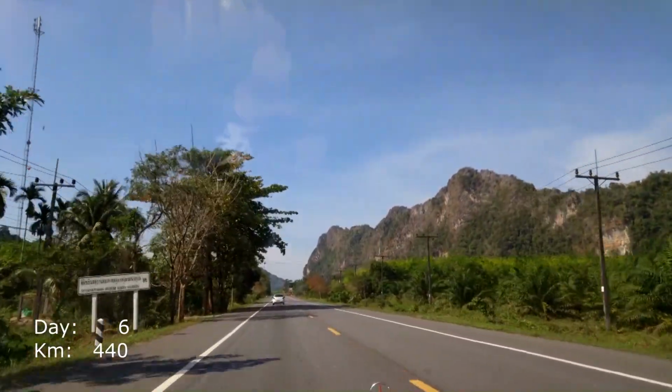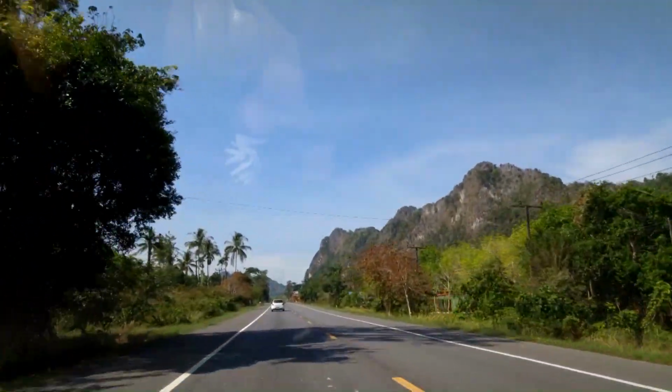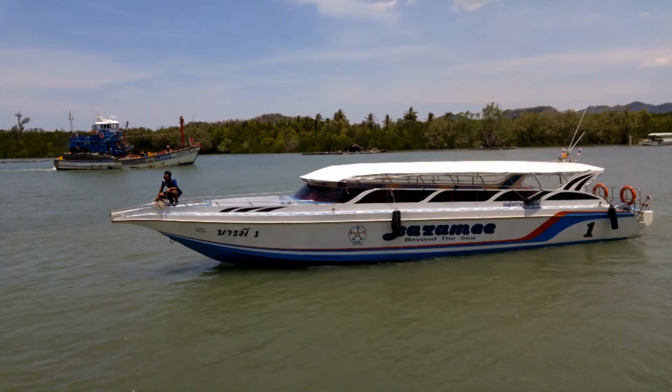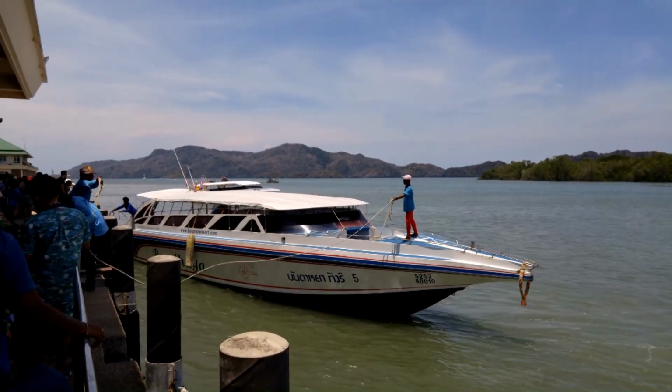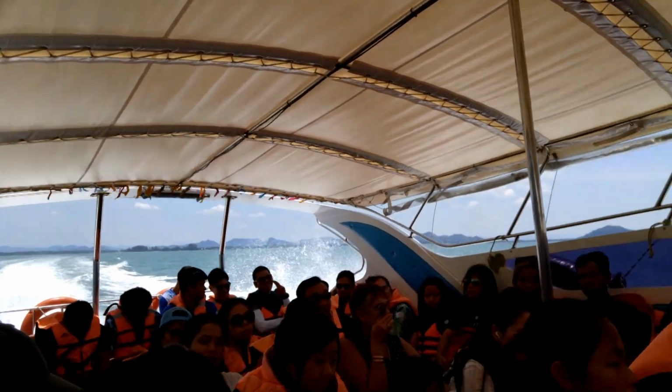After all that terribly hot city sightseeing, it was time again for a day at the beach, but not just any beach. We headed to Pak Bara Pier and wanted to board a speedboat to Koh Lipe in Tarutao National Park. It's quite a long and unpleasant ride, 60 kilometers in about 2 hours. The return ticket is about $30.